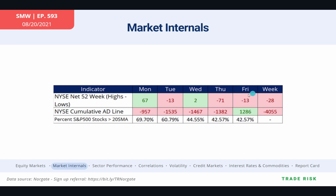Now, Friday's numbers might not be as bearish. Again, I record these videos right after the close, so I'm using unsettled numbers on Friday. I am always sort of estimating this right here. So this could be a little bit higher. Maybe the week ended flat or positive, but regardless, definitely a change of character this week.